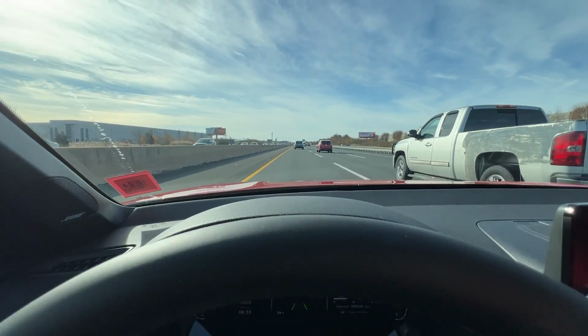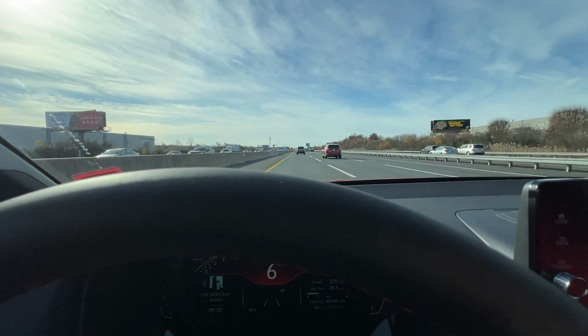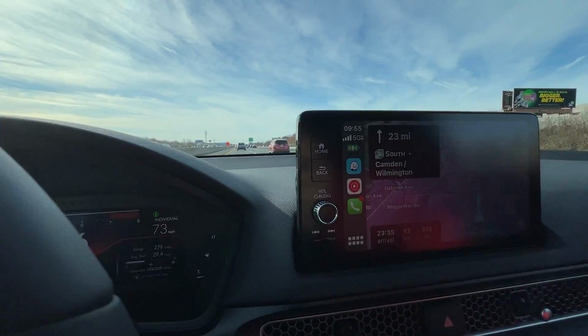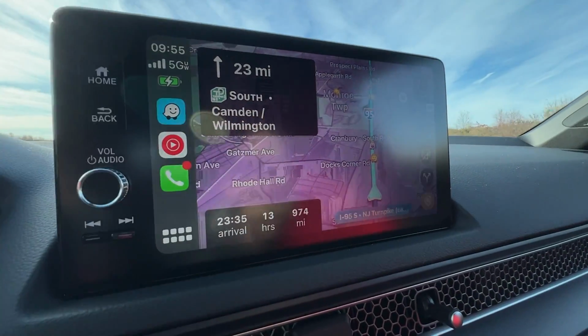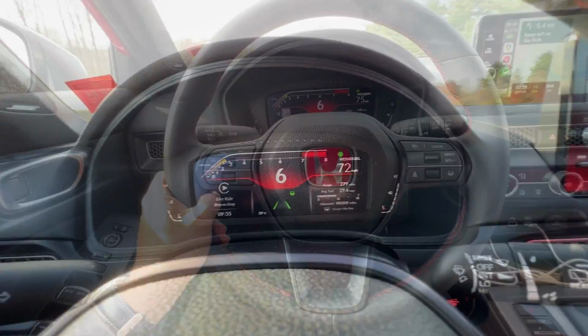For the front seat passengers, road noise is very minimized. For the rear seats, not the greatest, but kind of what you expect. Also demonstrating the greatness that is lane keep assist. And here you see Apple CarPlay screwing up. More on that later.